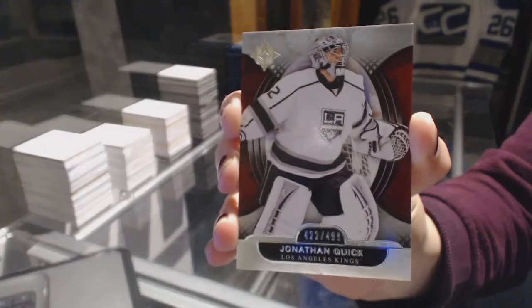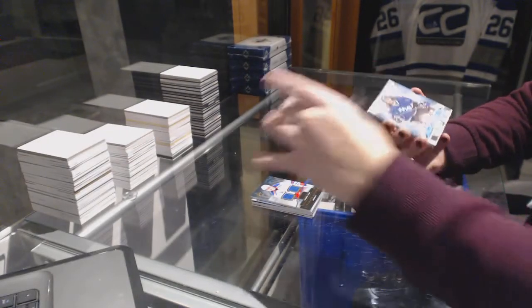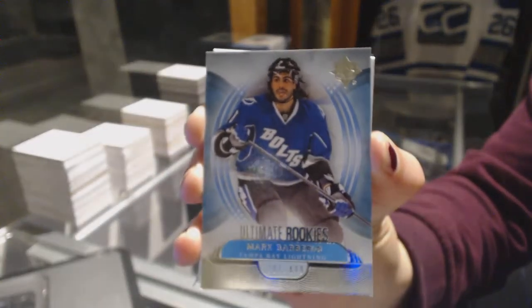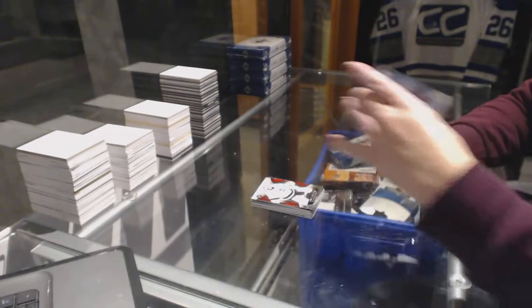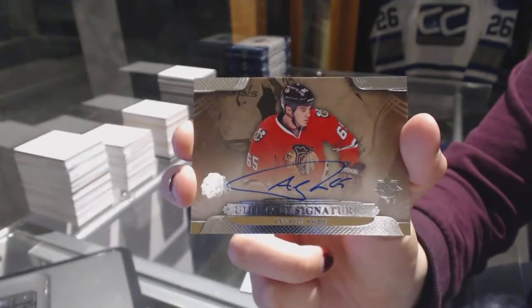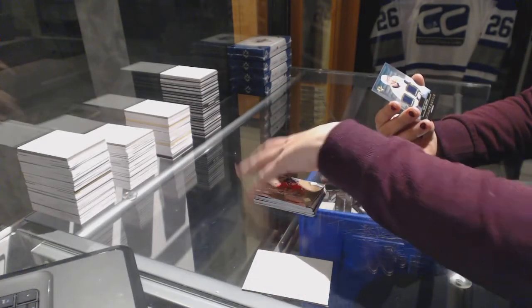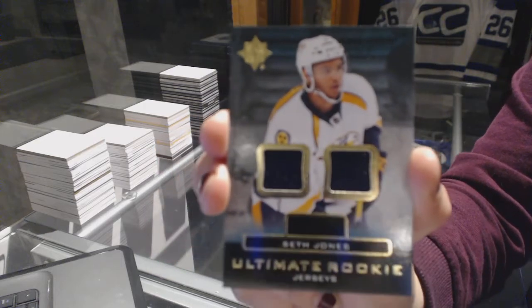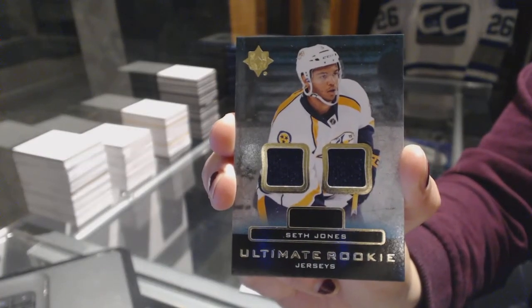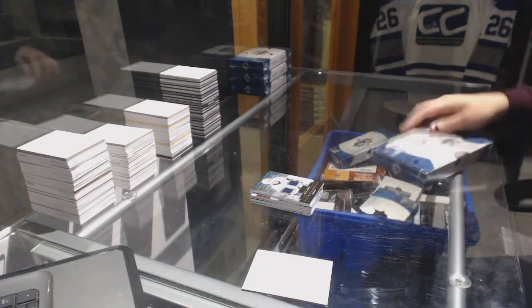For the LA Kings, Jonathan Quick. Rookie numbered to /499, Mark Barberio, for the Tampa Bay Lightning. We've got an Ultimate signatures for the Chicago Blackhawks, Andrew Shaw. Andrew Shaw. And we've got an Ultimate Rookie dual jersey for the Nashville Predators of Seth Jones. Box four.